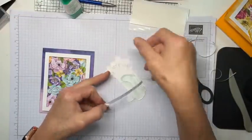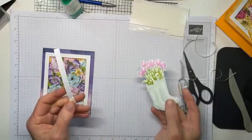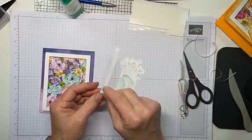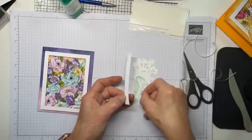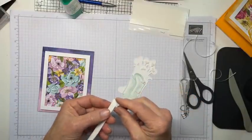Let's see. We got some dimensionals here. And that's going to be away from the frame. So these are going to lay over the frame, which means I don't really want dimensionals there because that will make it kind of lumpy bumpy, just saying. Kind of lumpy bumpy. Thanks, Carol.